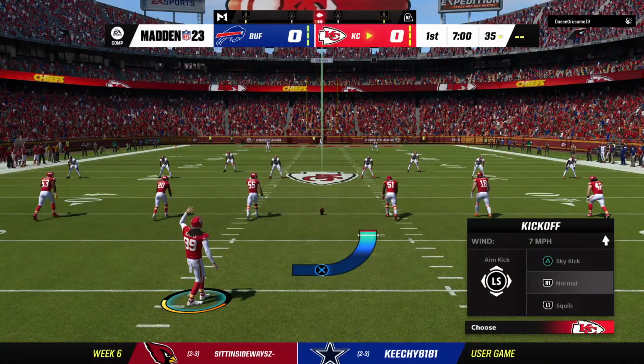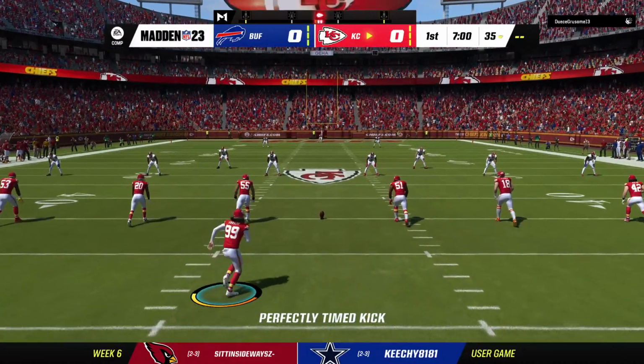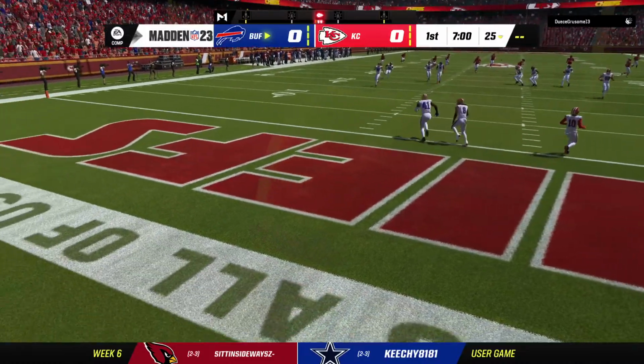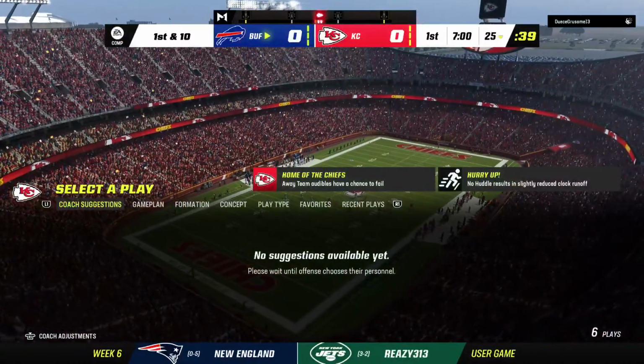Kansas City Chiefs. Set to go now in Week 6 of the NFL season, and we are underway on EA Sports. And this will be a touchback as that sails over the end line.